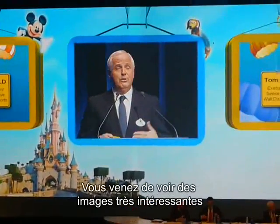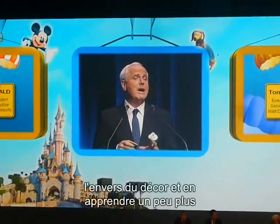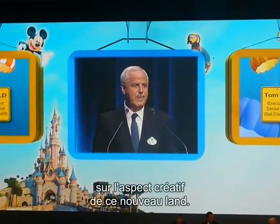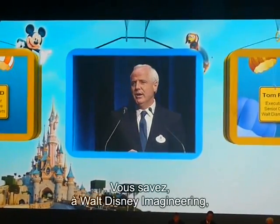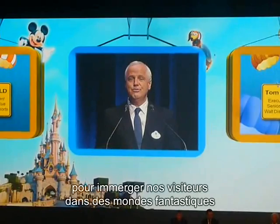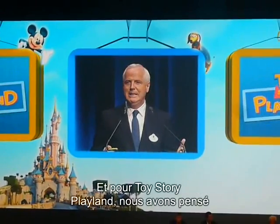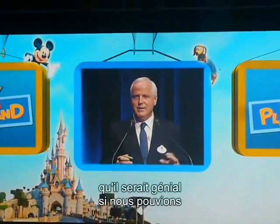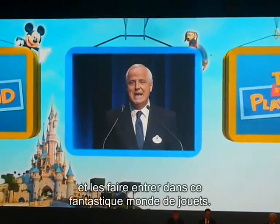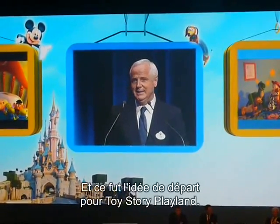Bonjour. Well, you just saw some great construction footage of Toy Story Playland, but we thought you might like to go behind the scenes and learn a little bit more about how the ideas for this new land were created. You know, at Walt Disney Imagineering, we're always looking for new and exciting ways to immerse our guests into fantastic worlds to meet the characters they know and love. And for Toy Story Playland, we thought, wouldn't it be great if we could shrink our guests down to the size of a toy and let them enter into this fantastic toy world? And that became the inspiration for Toy Story Playland.